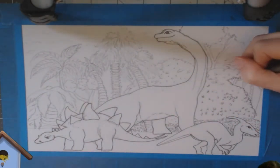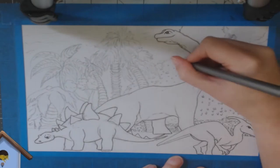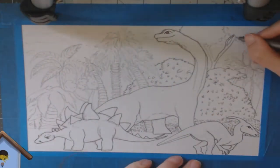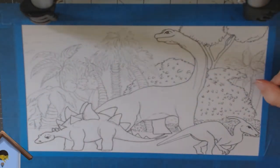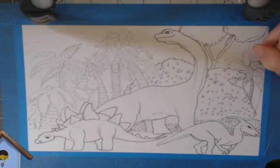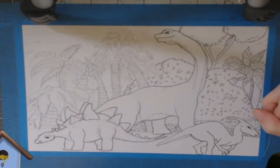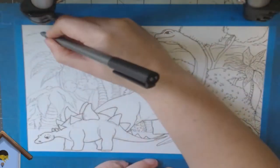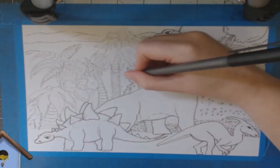I know part of my goal with this piece was the foliage in the back, just working on trying to get a bunch of different types of trees and bushes, and fill the background behind these dinosaurs so that it gave you more to look at and more involved in the illustration. I did only herbivore dinosaurs in this illustration, so maybe I should do a piece with some carnivores, some T-Rex, and the raptors, maybe.